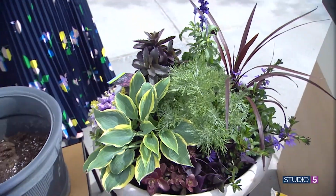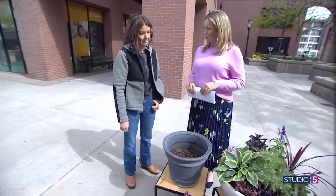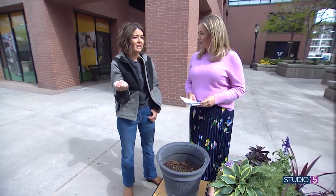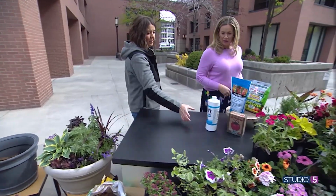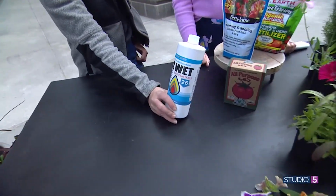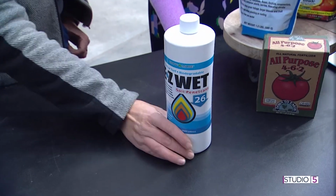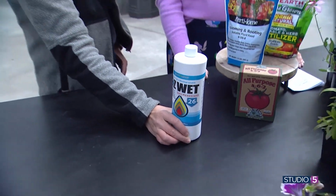Okay, let's quickly talk about caring for the container. A few quick tips to keep in mind as we reorient ourselves with what's going to happen on our front porches. One of the things I suggest, and I've got some over here on the table, is a really good product to use in your water when you're watering your baskets. I would suggest doing it probably every 2 weeks. There's instructions on the bottle, and you can buy this locally as well as online.